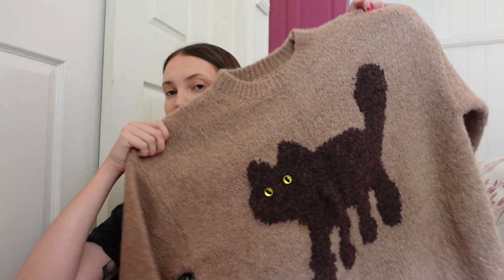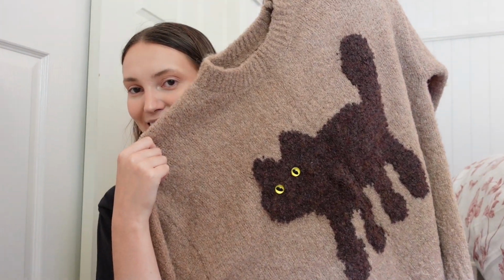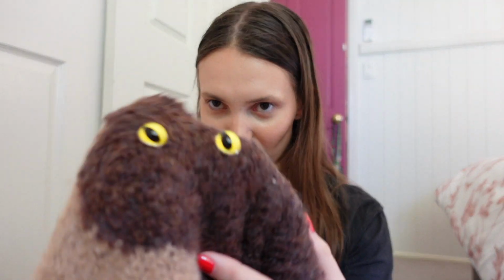It's very cute. I also have this sweater from Cider. This one, the material's a little bit itchy, but if I'm wearing a long sleeve under it, I don't think it'll be anything. Eee, look at it. It's a little cat and it's got eyeballs. And the eyeballs are actually like proper eyes. It's very cute. It's very adorable.